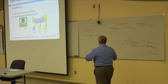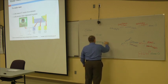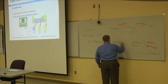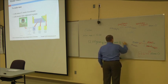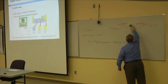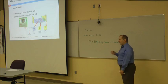But what if I told you this? 12.011 grams of carbon is 1 mole of carbon. Now, the mole is not just a mysterious thing that we talk about. Now the mole is actually meaningful. If I wanted to have a mole of carbon, how would I do it?